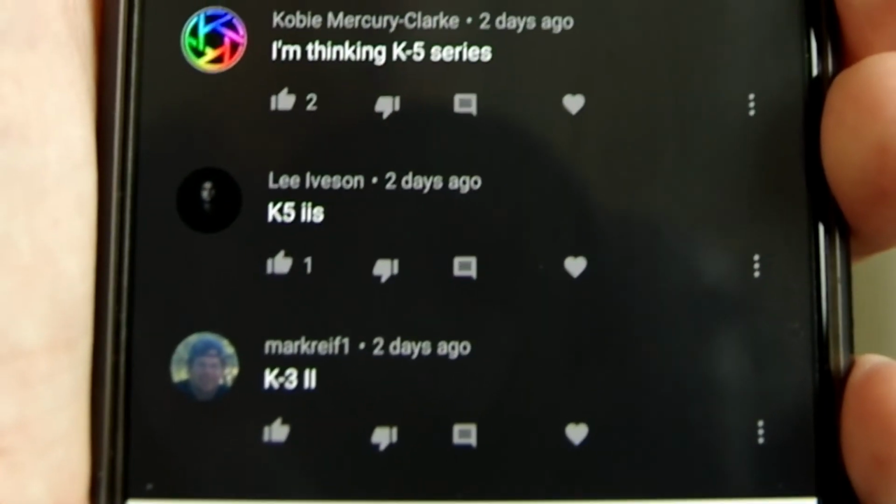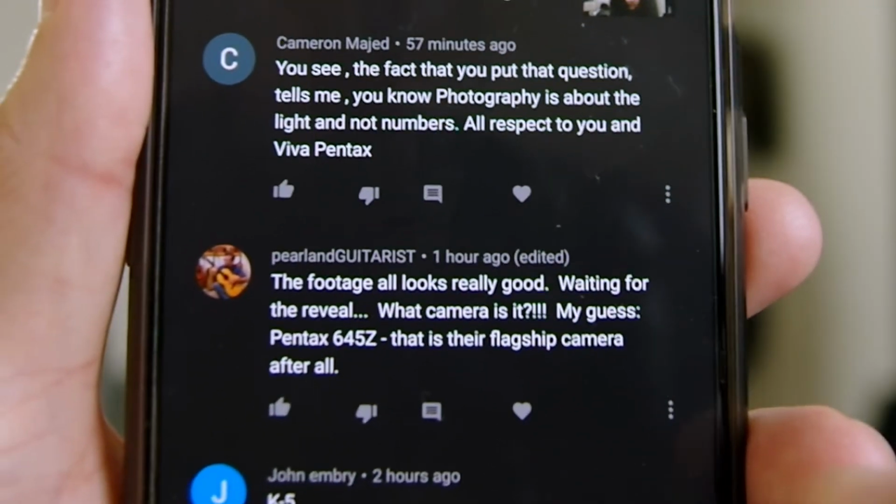Also, looking at the comments, I see that Mark Reif was the closest with the K3 Mark II, the original K3 Mark II, the same camera as far as I'm concerned. And Pearl and Guitarist, yes, you're right, the 645Z is the flagship camera for Pentax, but I should have called this the flagship APS-C camera. If I had said that, then I would have let the cat out of the bag, so I just left it as a flagship camera.